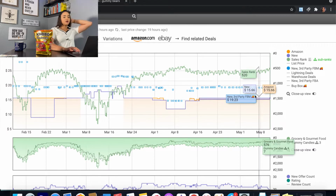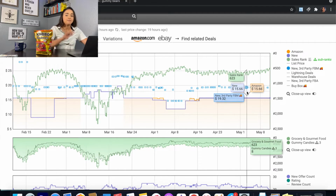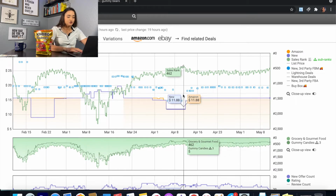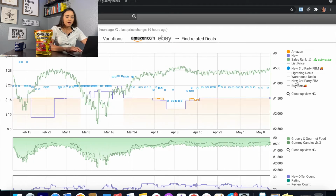So these blue squares are showing you exactly what low price the third party FBM is selling it at. As you can see right here, they've been pretty consistent, but I do want to show you the buy box right now.